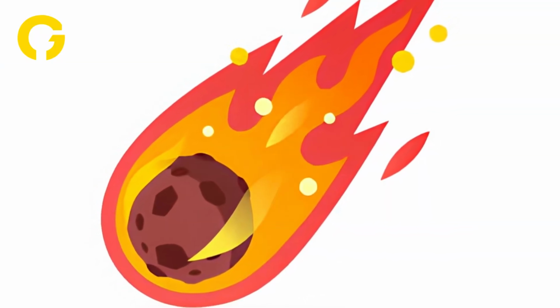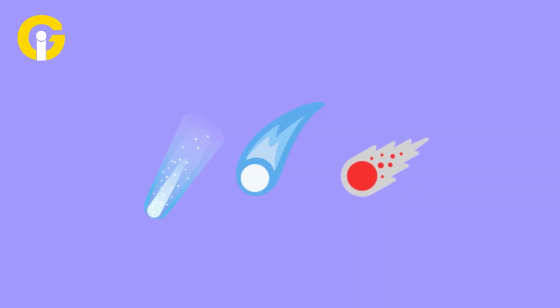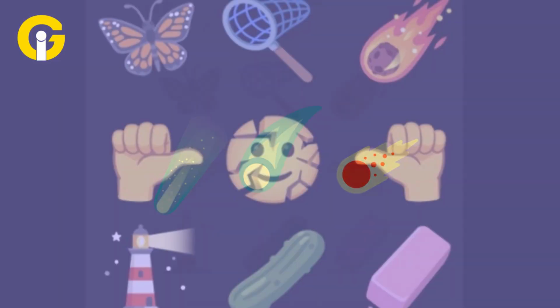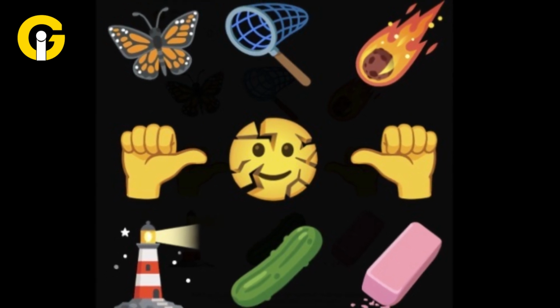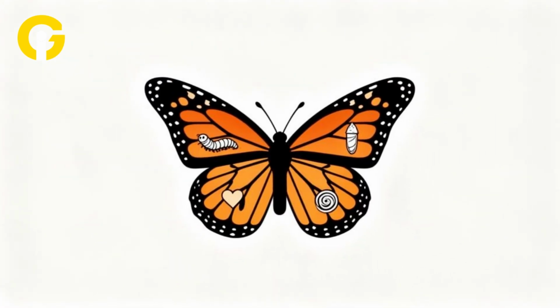Apart from that, we have the Meteor, which looks like a flaming meatball and is distinctly apart from the common emoji we already have. In addition, there's an eraser emoji and a net with a handle, which matches up with the new Monarch Butterfly, which you may use to indicate beauty.